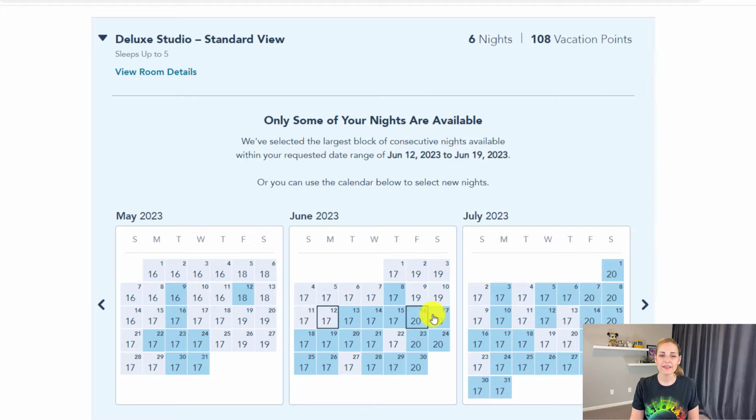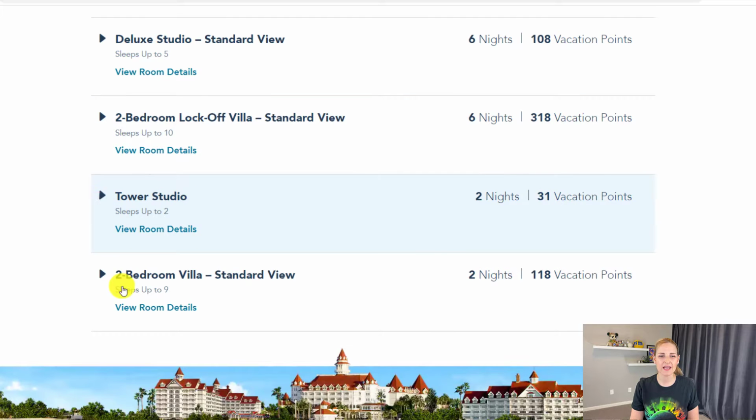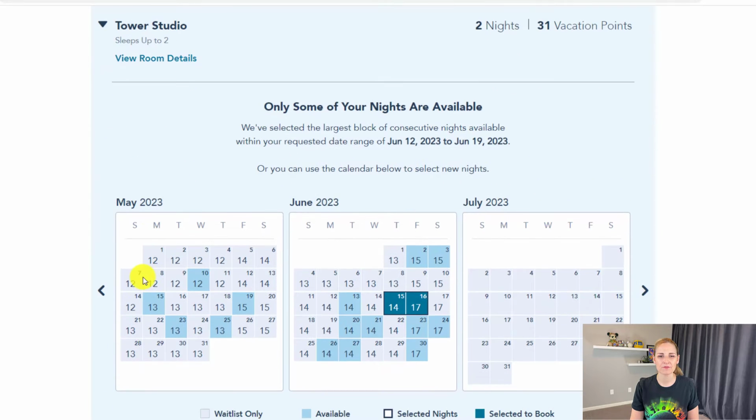So here, yeah, it's possible to book that standard view studio at 7 months for this particular date if you were fast. And again, if you had specific dates you wanted, you may or may not get it. But that's looking pretty good. You can see not all the time. July 4th, of course, is gone. That's a popular time. So that's how the studios are looking. Next, let's look at the Tower Studio, because this is a very popular room type. I probably should have started with the Tower Studio.